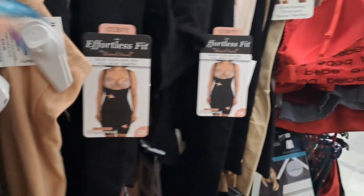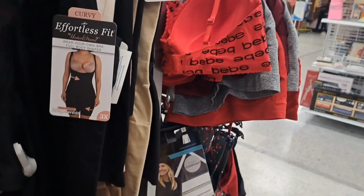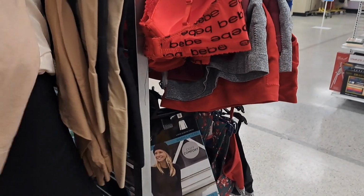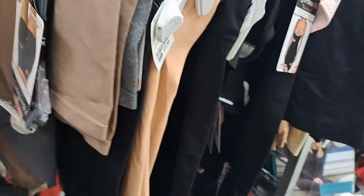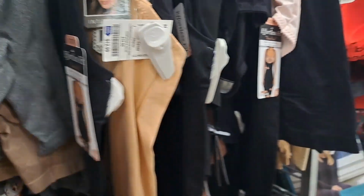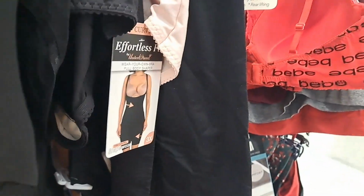Okay, so they got some spanks right here. Oh, that's the full body one. $12.99. I don't want no full body spank. But the little shorts, I can deal with those. I like the ones that's like underwear though. With the shorts one, you're kind of limited to what you can wear. With the underwear one, you ain't got to worry about seeing the line of it when you wear a dress.